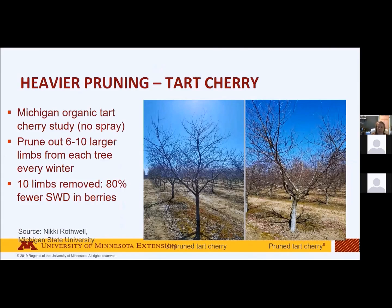And aside from the mowing aspect of the study, they also looked at if we prune cherry trees more intensively, will there be less SWD infestation? So they pruned out between 6 to 10 of the larger limbs from each tree every winter. And when 10 limbs were removed, as opposed to 6, they had 80% fewer SWD in those berries. So pruning can be potentially another strategy to think about when we talk about SWD management and just trying to reduce the overall habitat for them. But I think there is still a lot more research that needs to be done on that.